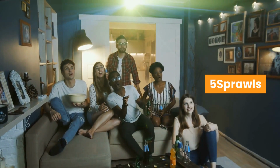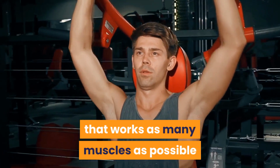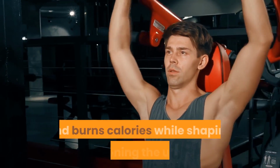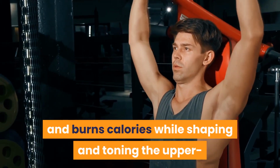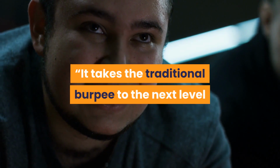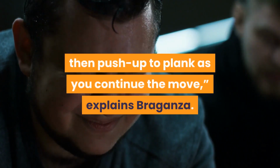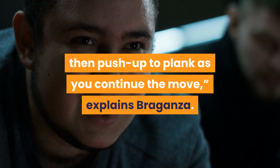5. Sprawls. The sprawl is a burpee on steroids, a full body exercise that works as many muscles as possible and burns calories while shaping and toning the upper and lower body, especially your abs. It takes the traditional burpee to the next level by having you touch your chest to the ground, then push up to plank as you continue the move, explains Braganza.